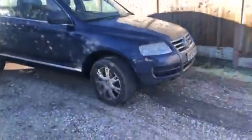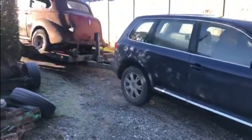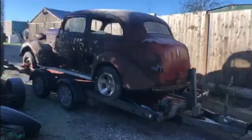Now the car is safely home, covered, waiting to be attacked and worked on and turned into a proper hot rod.